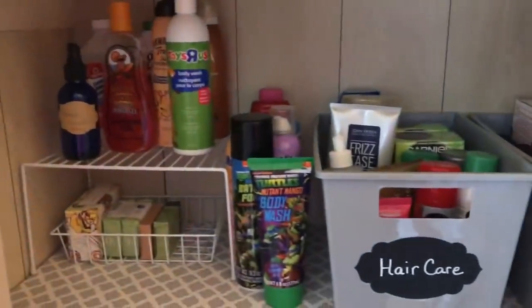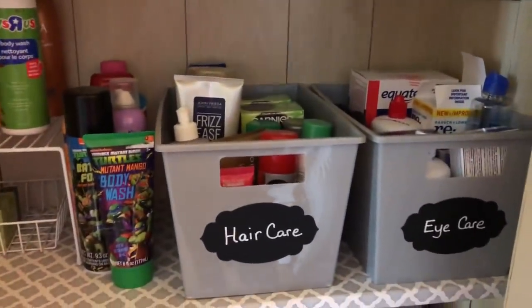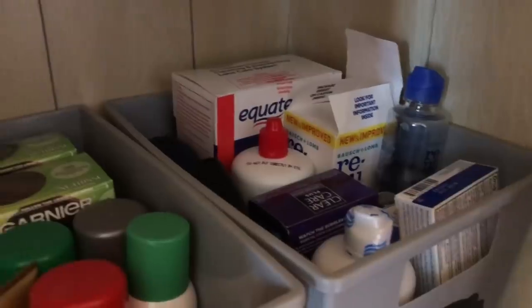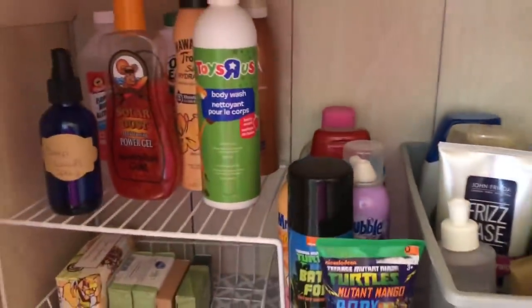And the one thing that I like about this is that I'm going to make sure I use all of this stuff up before we purchase any of it. So now that I actually know what we have, I don't have to buy it. I can use it up, and that saves me money because I'll use it up before it expires.